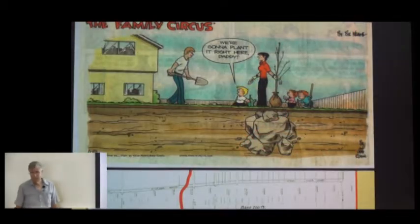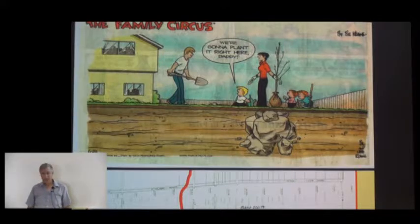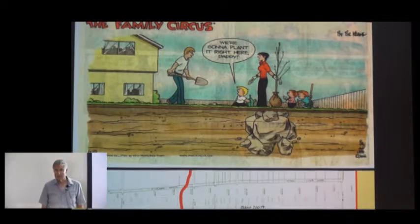Oh, I love this. I hope you can see that. I mean, would you have picked the Rotary if you knew this? Anybody tried to plant in New England soils? You appreciate this.